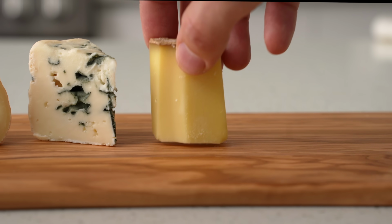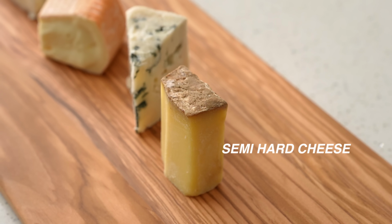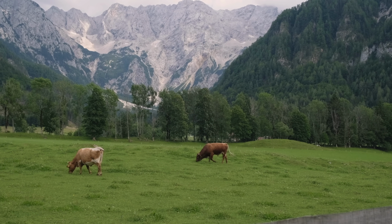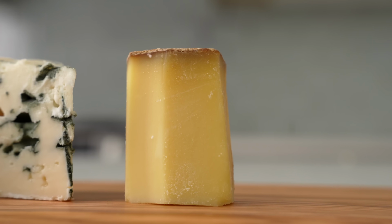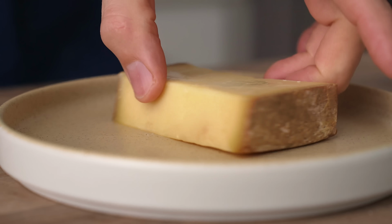Getting into some cheeses with some more age on them now, the fourth cheese on my board is the cow's milk French raw semi-hard style of cheese called Comte. This cheese was aged for about 4 months, and it's what's known as an alpine style cheese because the cows are usually grazed at higher elevations and they eat different grasses than lowland cattle would. Comte has a soft, springy texture, and the flavor is pretty mild but very, very nutty.